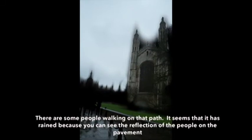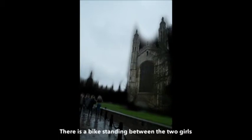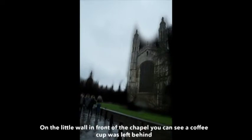It seems that it has rained, because you can see the reflection of the people on the pavement, and there are 4 people in the image, 2 guys and 2 girls. The guys are walking towards you, if you look at the image, and the girls are walking in the other direction. There is a bike standing right between the 2 girls, and on the little wall in front of the chapel you can see a coffee cup as well, left behind.